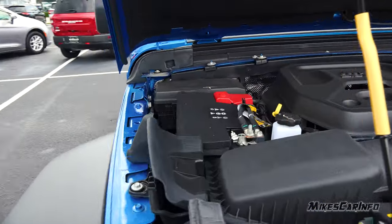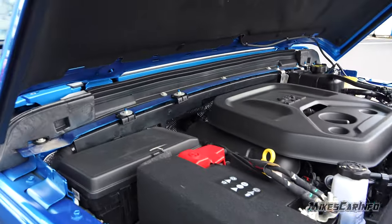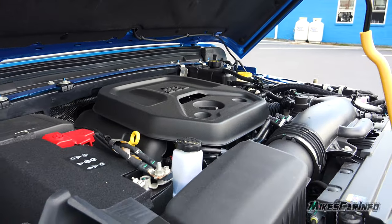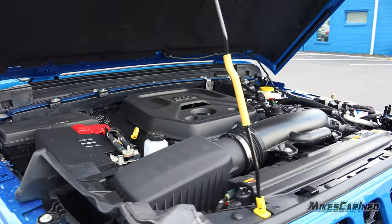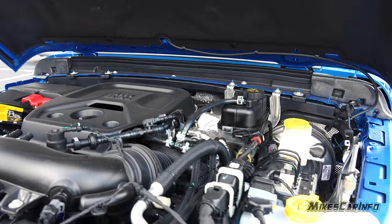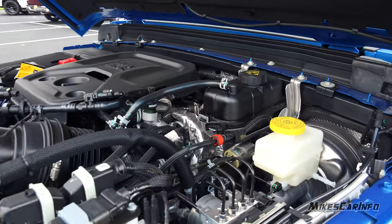It's over here and it's insulated as well. There's lots of heat shielding on the firewall. This is the 2.0 liter four cylinder engine, turbocharged, and it's paired to an 8-speed automatic transmission. You can see the turbocharger on this side.